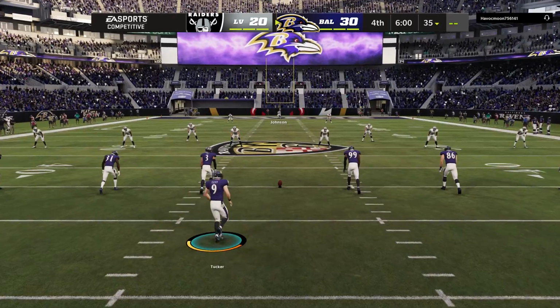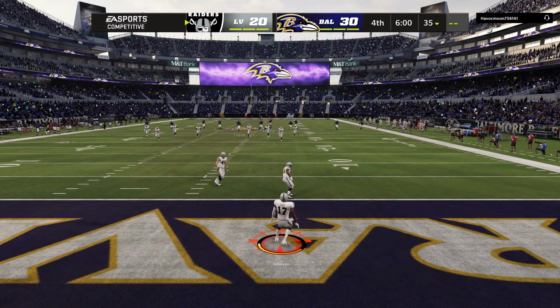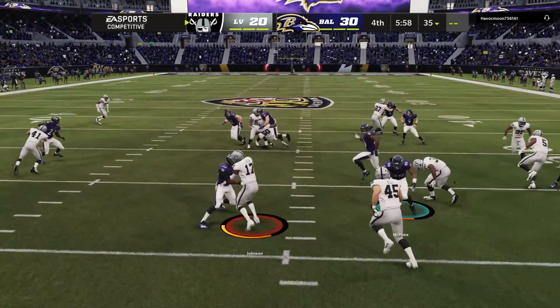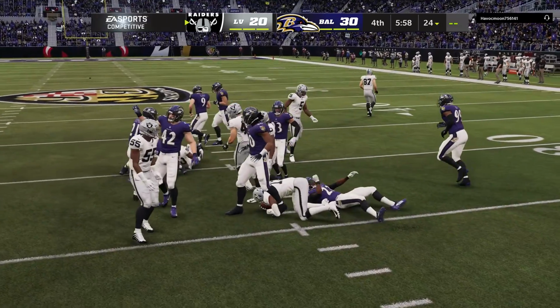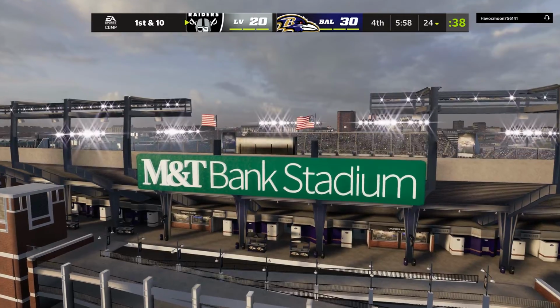Here's Tucker now out to kick this one away. Out of the end zone comes Johnson. And he'll be stopped right around where he would have been had he gone down to a knee, maybe a yard shy of there at the 24.